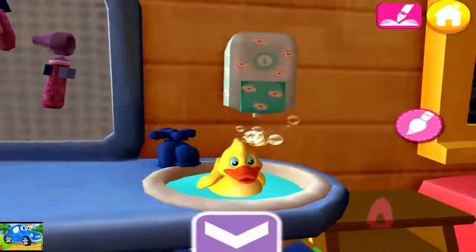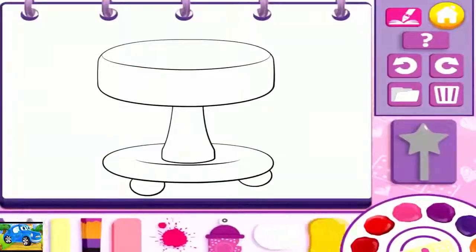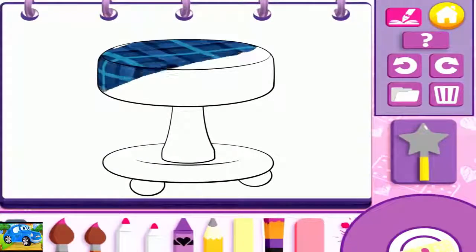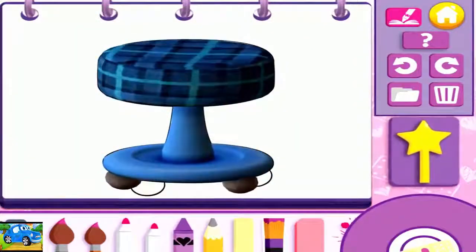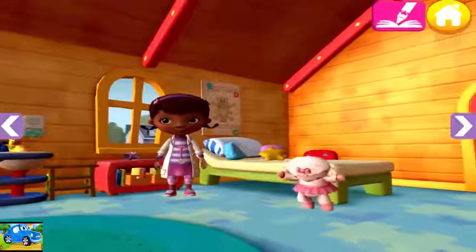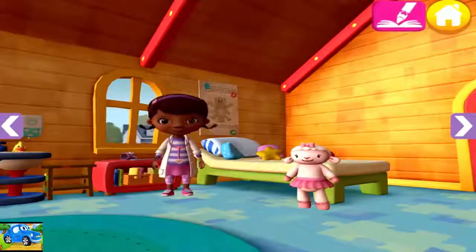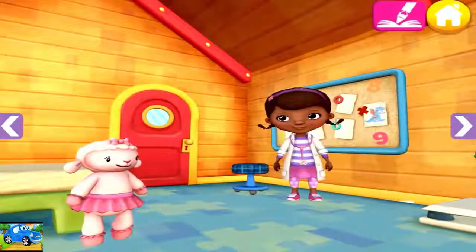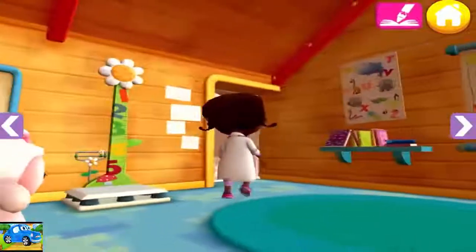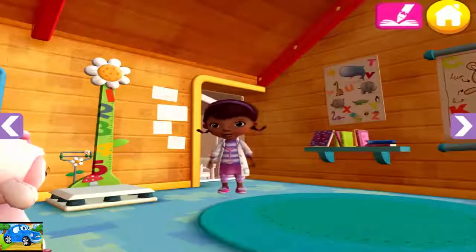I wash my hands a lot so I don't spread germs. These look amazing! The rolling stool. The magic paintbrush. That's amazing! I feel like a true ballerina. I think when a room is bright and cheerful, it can make you feel better. Time for your checkup. Sure, Lammy. It's always time for a cuddle.